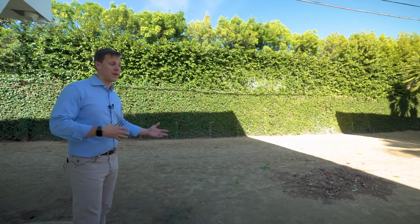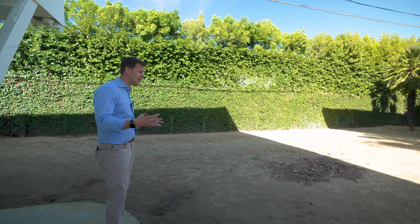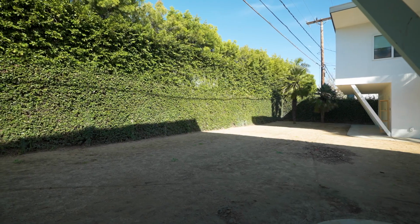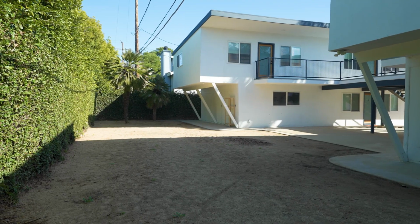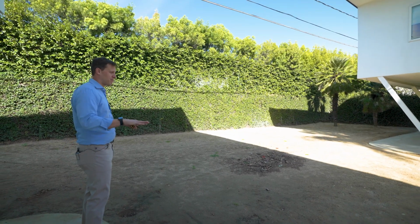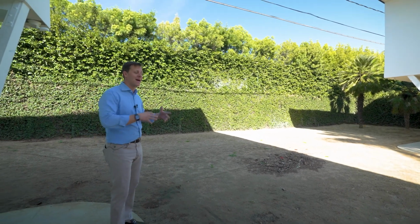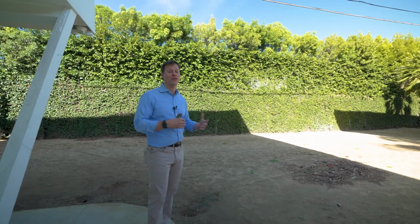All right, so this open area obviously has some upside potential. You can create some amenities here for the residents. You can go in and maybe do some turf, a little dog park, some picnic tables, some barbecue area. But overall, it's basically a nice blank slate canvas for an investor to come in and add some amenities and add some value to the apartment community.